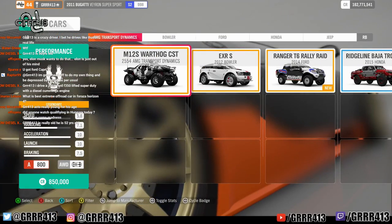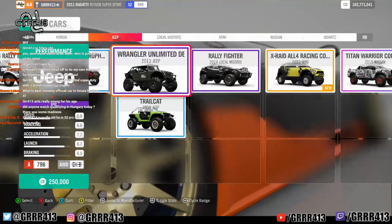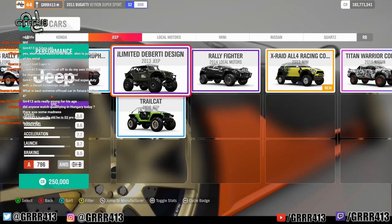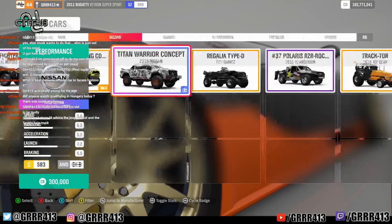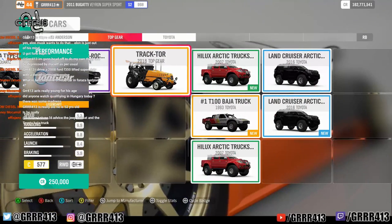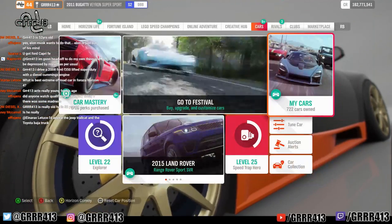Right there, the Warthog. The Warthog is a pretty dope one, too. He is good. That's a very nice one. Anyway, the new Jeep Wrangler DiBerti design is actually really good as well. The Quartz Regalia Type D I like a lot. The B-Class Tractor is one of the best. And so those are some of the best extreme off-roaders in the game.